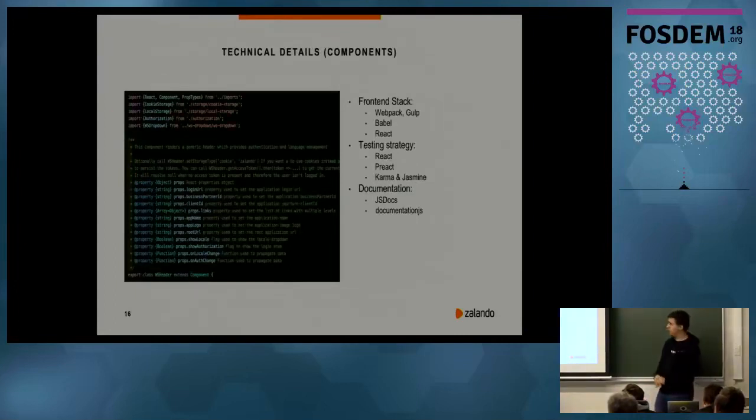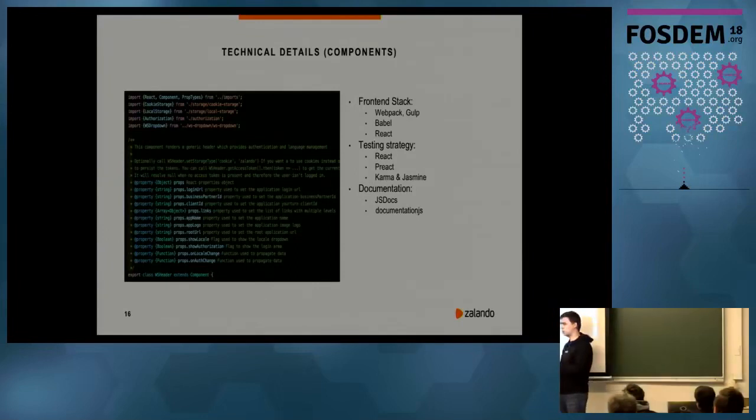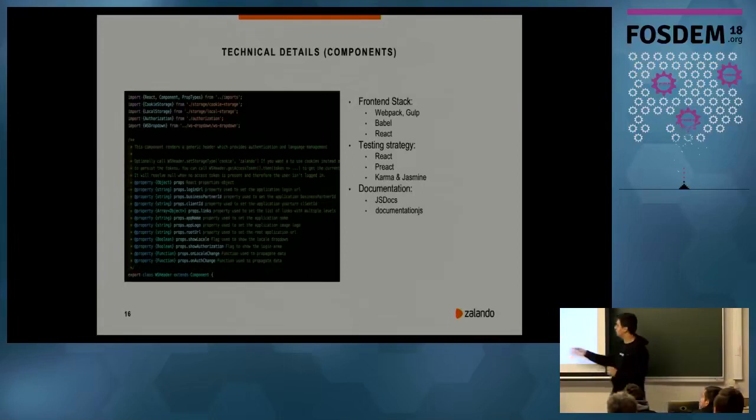And the other interesting thing is, if you work in the front end space, or maybe you worked or read something about this, people are developing a lot in components. In our case, we develop in React, which means it's quite nice to just develop small components. And it's even better to document them.